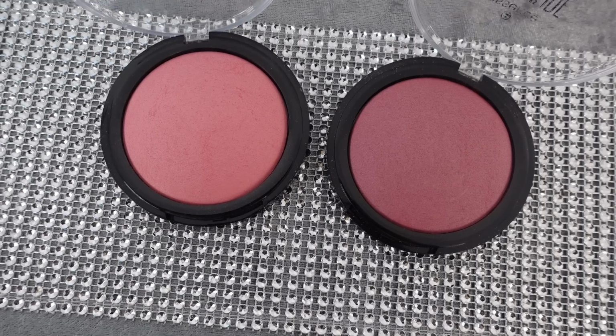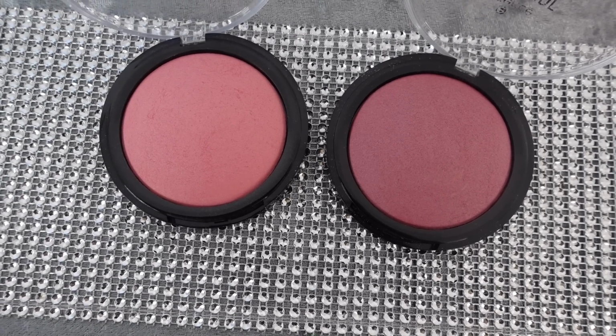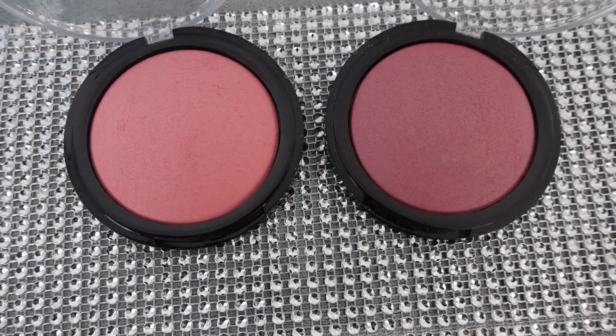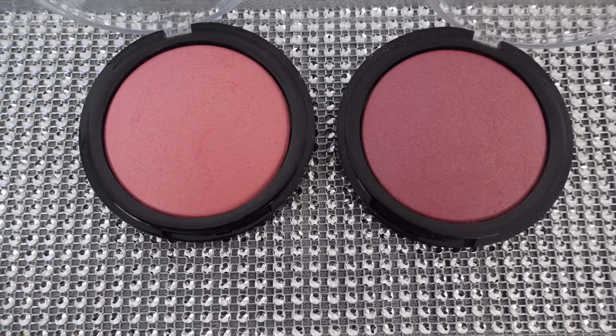Now, one thing I want to say about the packaging, almost immediately the label was wearing off on it. So it's definitely more affordable packaging, but if you don't care about that, the product itself is beautiful. I really love it. It reminds me a lot of the Laura Geller blushes. So if you like those baked kind, or the Milani has great baked blushes. So if you see a shade maybe you don't have, these are so affordable. And I think they rival anything I've ever tried high end.